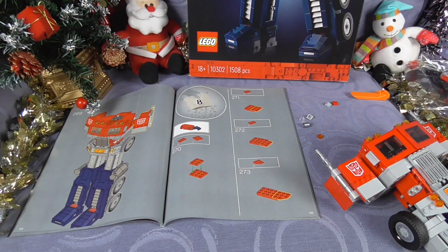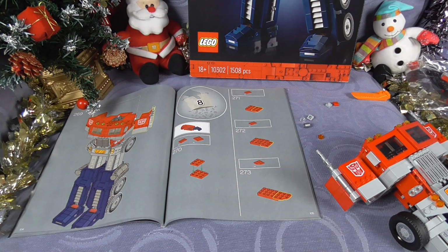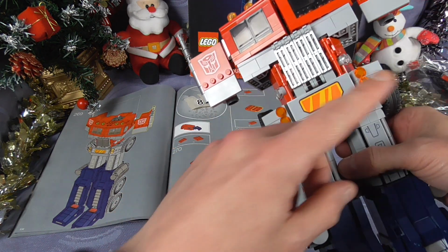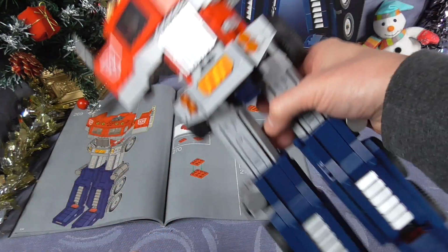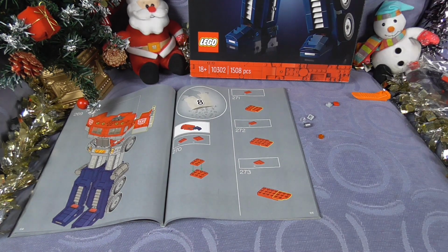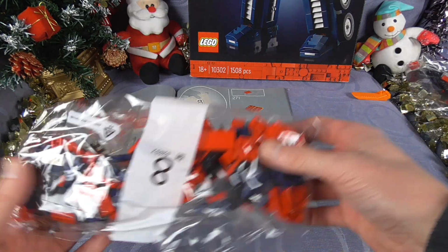Bag seven. Bag number seven finished. Wow, I ain't sleeping much tonight. Yeah, so basically that and the arms, and it's really all coming together really, really nicely. And well, that's what I've got left from bag seven, and then on to bag number eight.